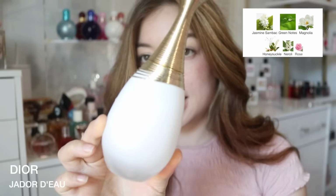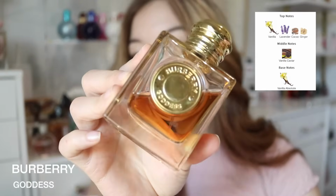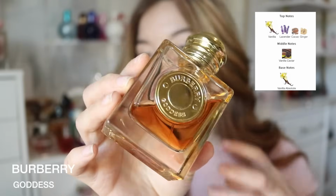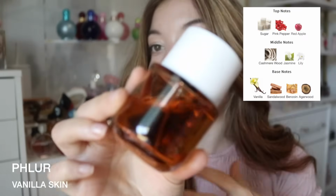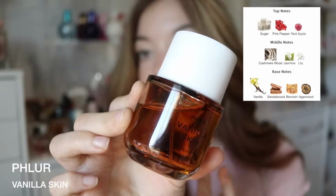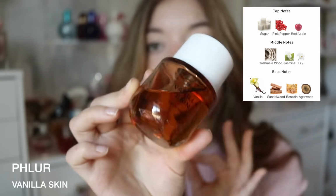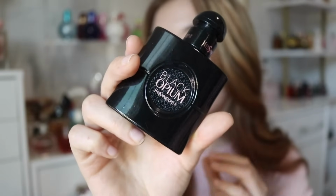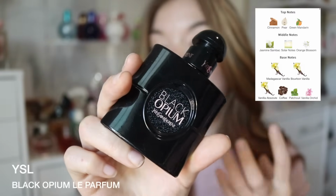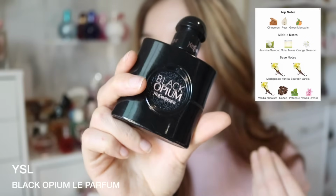And honorable mention to J'adore Dior Dau. Really fresh, clean, floral. Burberry Goddess, beautiful lavender, vanilla fragrance. There's some ginger, hints of cacao, really pretty. Oh, Vanilla Skin from Fleur in the Perfume. Again, really gorgeous, burnt sugar vanilla, woody, musky scent, super pretty and elevated. Finally, YSL Black Opium Le Perfume. This one is definitely the smoother, creamier, more delicious vanillic option.